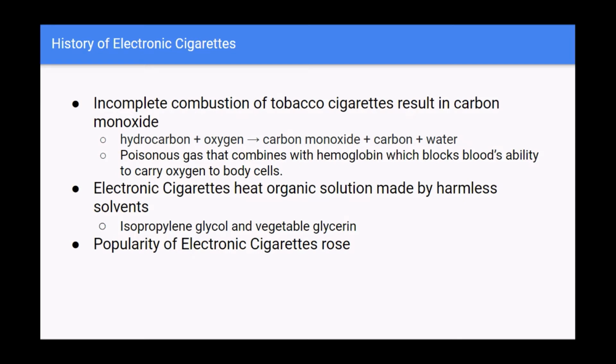Electronic cigarettes were first thought to be safe because they use a heated organic solution made of harmless solvents such as propylene glycol and vegetable glycerin, instead of going through incomplete combustion of tobacco. As a result, they have been promoted as safe and used as a gateway to reduce tobacco smoking.